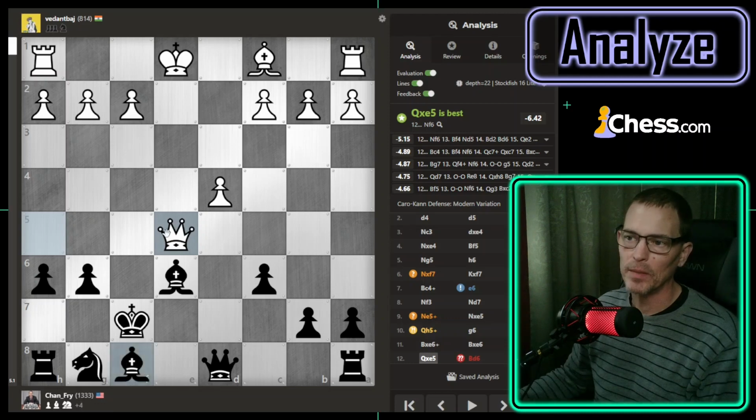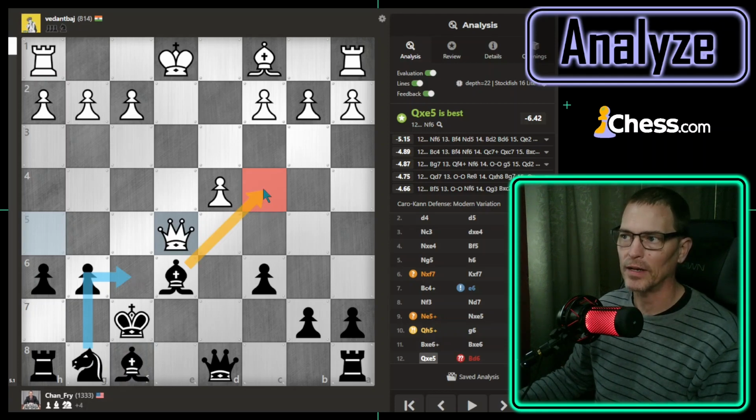Now, Stockfish says I can block the queen's path to the rook by putting my knight on f6. I can play bishop to c4, that's my second best move. I don't understand that. It looks like then they would just get my rook. What would bishop to c4 do? I have no idea what bishop to c4 would do.